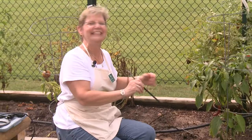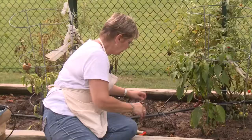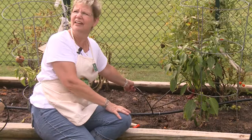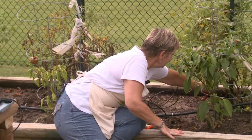And then you put it right down here at the root of the plant, and that water is only going to go to the root of that plant. Now, you noticed I made that a lot longer. What if I decide that plant died, it's not doing too well, I need to move it? You can move these things. So you don't really need a lot of half inch pipe as much as you need your quarter inch pipe.